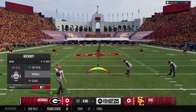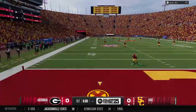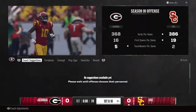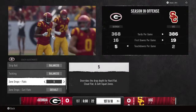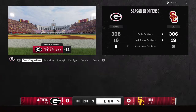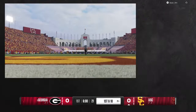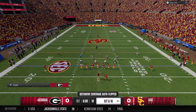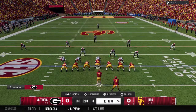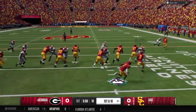Georgia likely to kick it deep to get things started. It bounds through the back of the end zone. It'll be a touchback. The offense lining up for a first down play. Wide out in motion. Quick pass on the jet motion.